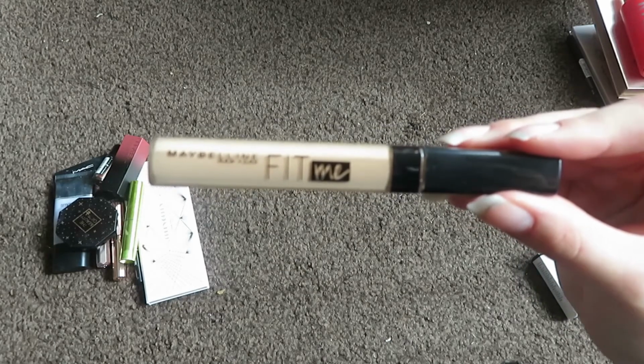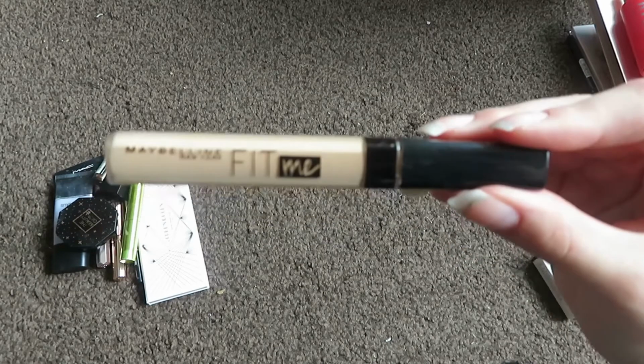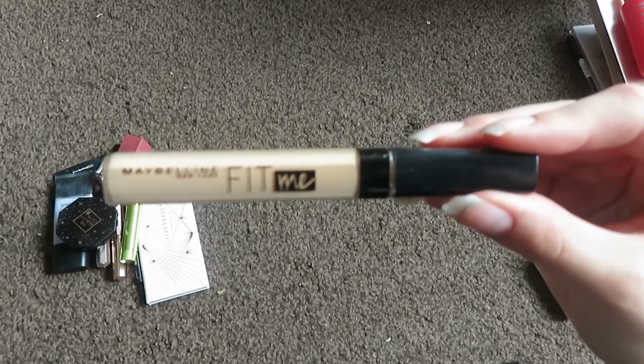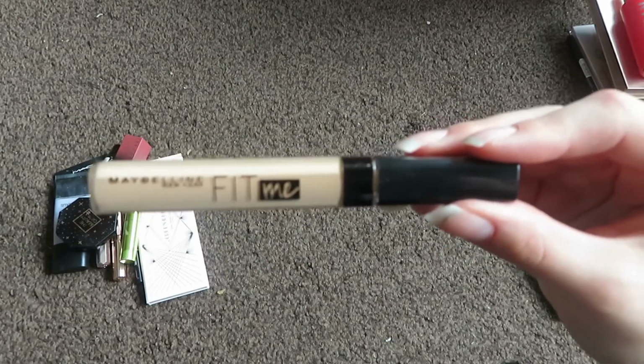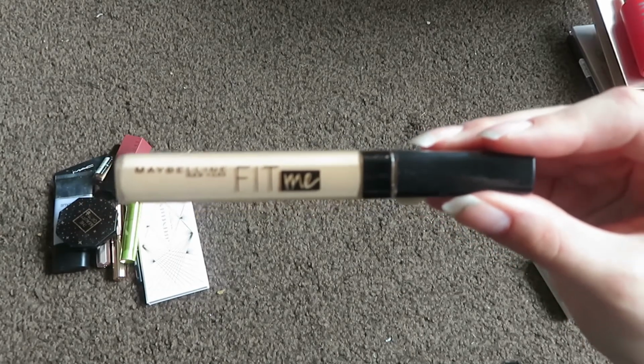But hopefully it does, because I used to absolutely love the Maybelline Fit Me concealer, but I couldn't remember my shade, and I think they've changed the shade names or numbers. But yeah, again, I only bought this the other day, so I will be hanging on to this until I try it, and then obviously if it doesn't match me, it will be going.